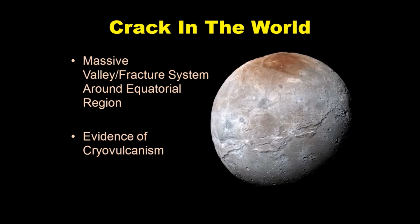John? Did anybody expect gravitational forces between Pluto and Charon to drive this? Well, that's a great question. So the question is, do the gravitational forces between Pluto and Charon, because they do orbit around each other, drive a lot of this activity? That's a really good question, and that would be the first thing you would think of.